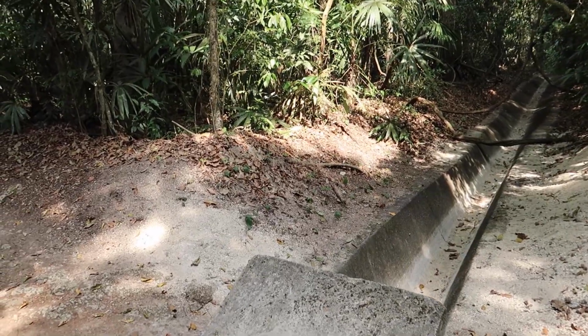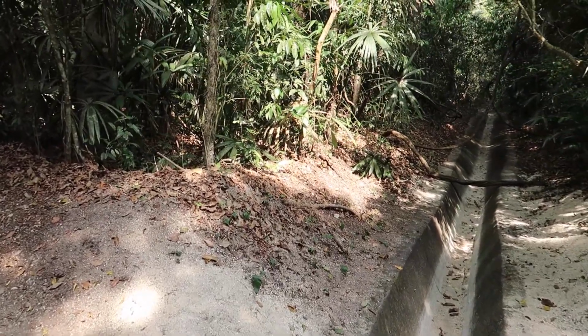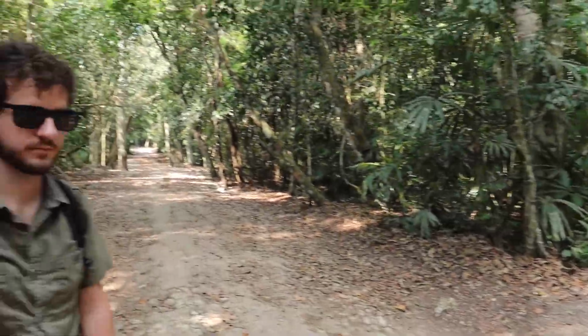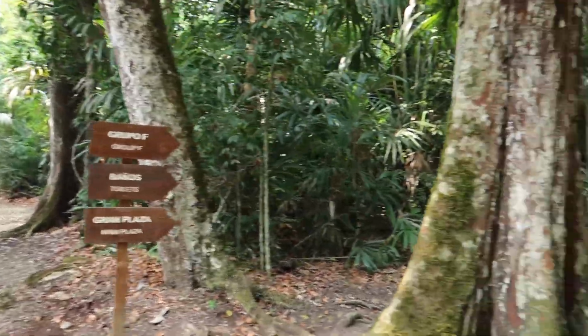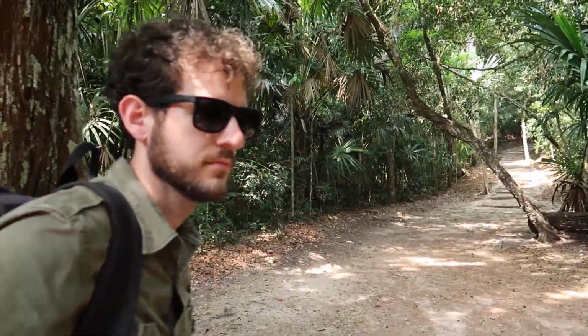So this is a drainage system. We passed by this when we were walking through the woods last night. Our guide apparently likes to walk through the woods instead of taking the main trail. So we're heading towards the Grand Plaza, which is where we spent a lot of time last night.